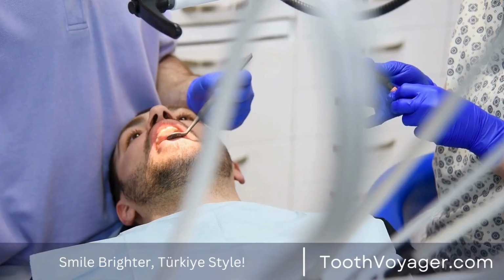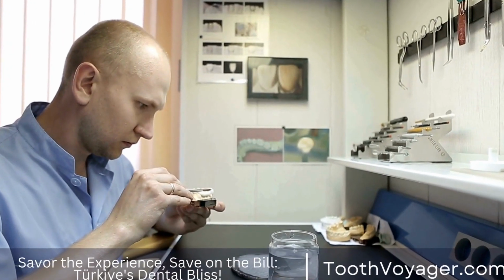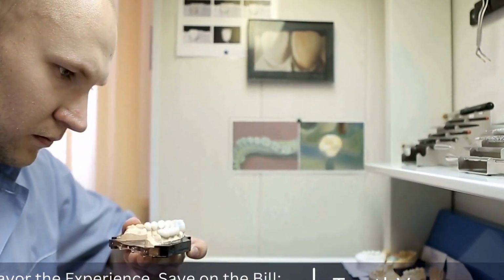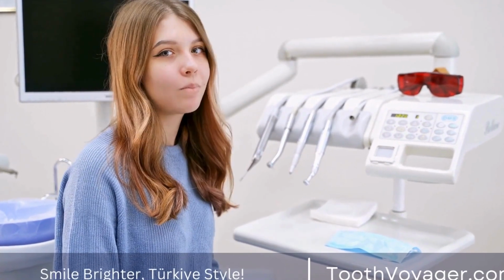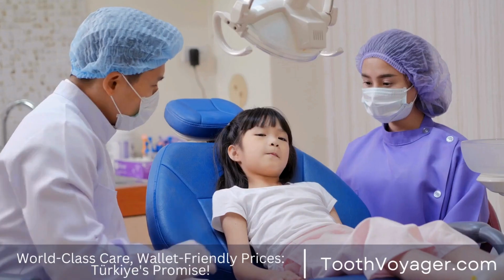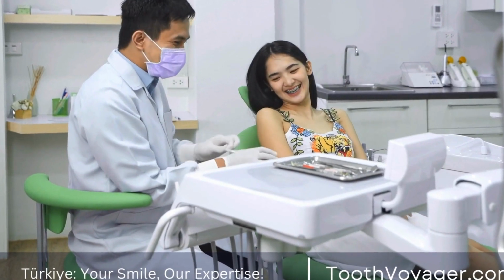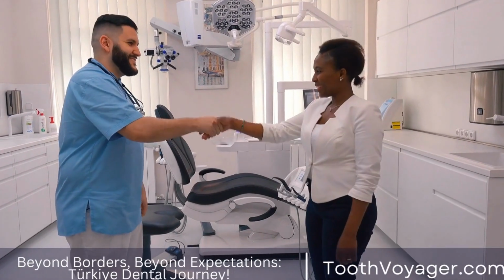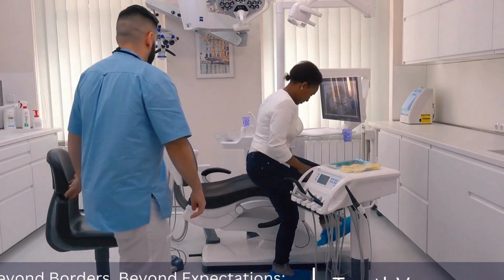2. Avoiding hard or sticky foods. To prevent damaging the dental crown, it's important to avoid hard or sticky foods during the recovery process. Stick to soft foods such as soups, smoothies, and yogurt until the discomfort subsides. 3. Brushing and flossing. It's important to continue practicing good oral hygiene after getting dental crowns. Brush your teeth gently with a soft bristled toothbrush and floss regularly to prevent plaque buildup around the crown.